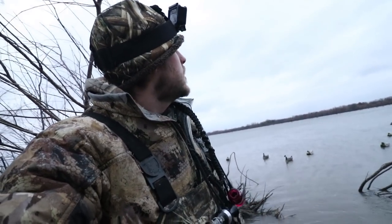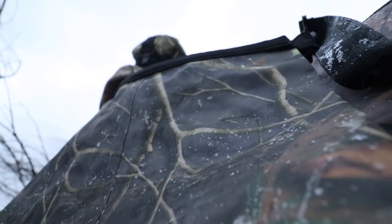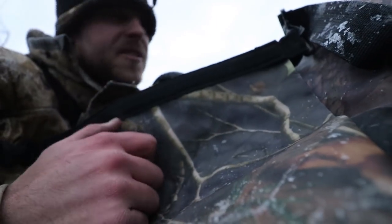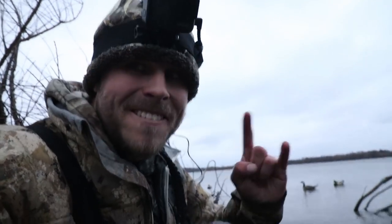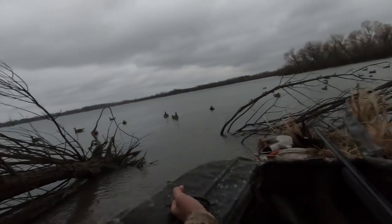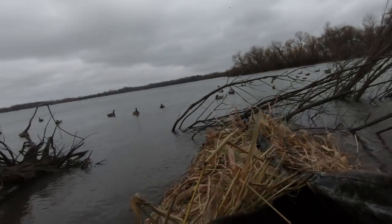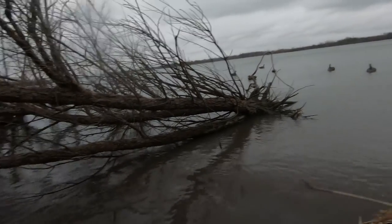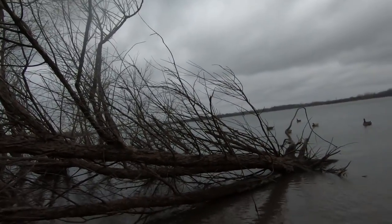Oh my gosh, there's a duck cupping in right now. This is a greenhead, I'm gonna shoot. I flared off. So. Alright, we just need one more greenhead and we're out of here. Quick limit. Don't have to sit out in the cold for too long. Perfect. Here comes a couple of teal. That might have been my shot.